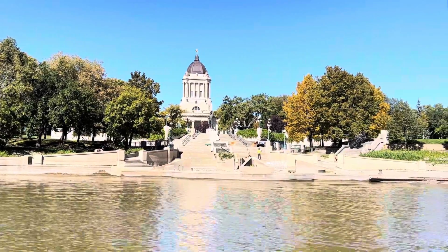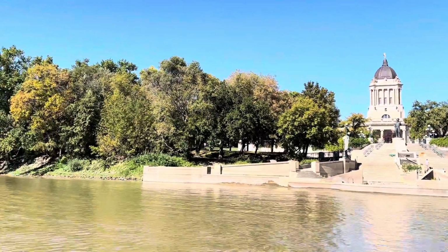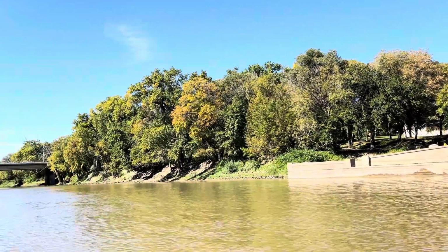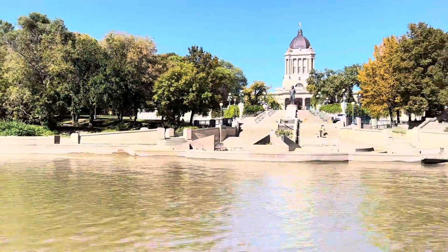Riel and the resistance took Upper Fort Garry by force. They set up a provisional government within the fort to slow Canada down and get some negotiating done, some protections for the existing way of life out here. That's what led to the Manitoba Act, July 15th of 1870.